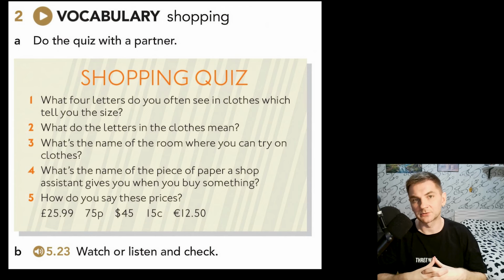Part number two, vocabulary, shopping. Do the quiz with a partner, with yourself. Shopping quiz. Number one, what four letters do you often see in clothes which tell you the size? I think it's easy. Number two, what do the letters in the clothes mean? Number three, what's the name of the room where you can try on clothes? Number four, what's the name of the piece of paper a shop assistant gives you when you buy something? And number five, how do you say these prices? I will not say them because it will be a spoiler in this case. So now, do the shopping quiz. Then watch and check yourself.